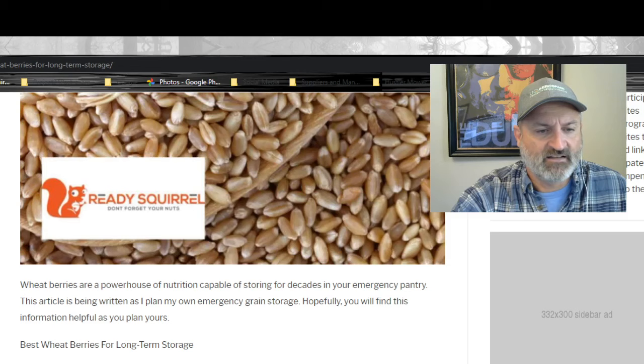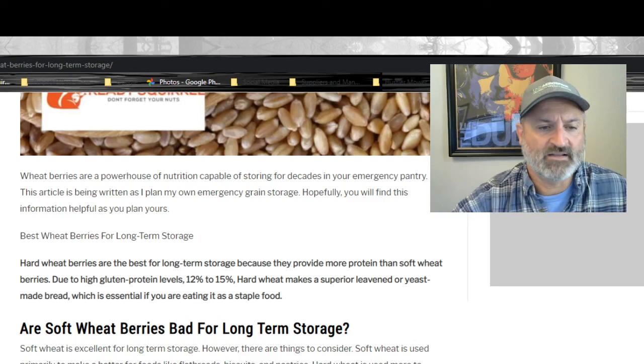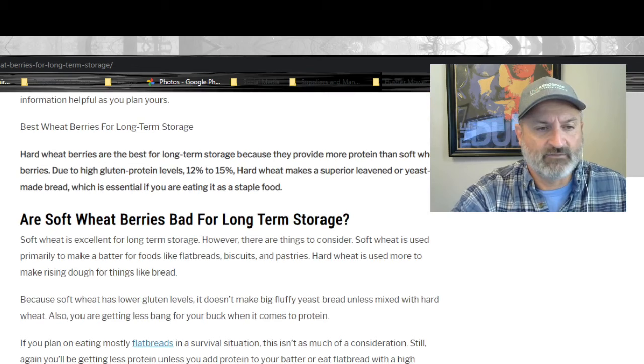Are soft wheat berries bad for long-term storage? Soft wheat is excellent for long-term storage. However, there are things to consider. Soft wheat is used primarily to make batter for foods like flatbreads, biscuits, pastries, pancakes. And hard wheat is used more to make rising dough for things like bread. Because soft wheat has lower gluten levels, it doesn't make big fluffy yeast bread unless mixed with hard wheat.